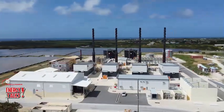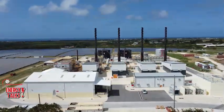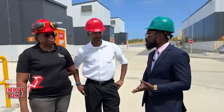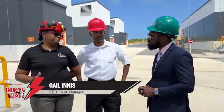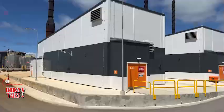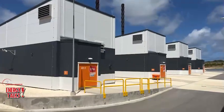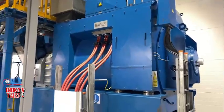Okay, let me bring you in, Gail, now. When we talk about the Clean Energy Bridge, one of the things I think about is a bridge. There's no bridge here. Tell me about that. No, there's no bridge, but what we do have is 4 very efficient plants that will help us transition from the traditional way of producing energy to the renewable way of producing energy. So in that way, yes, it is a bridge.